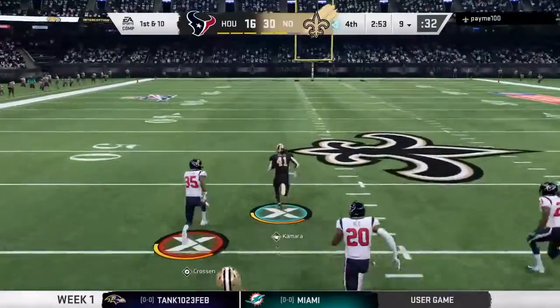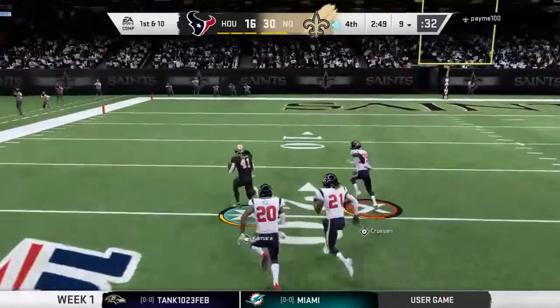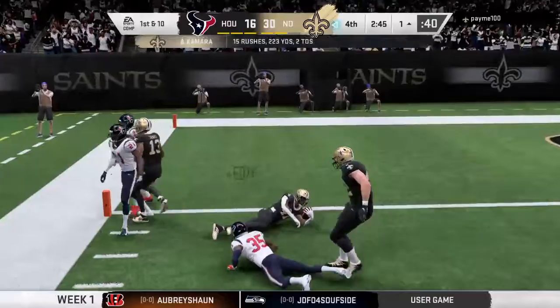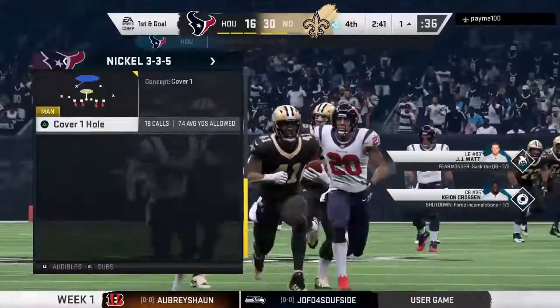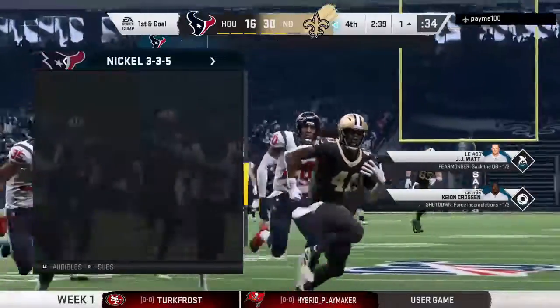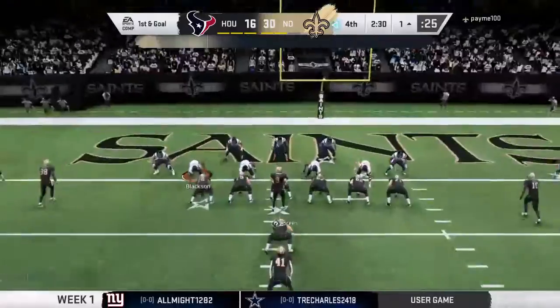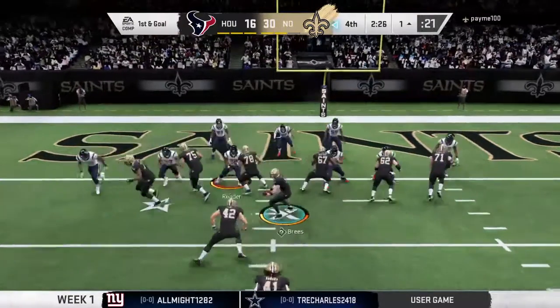Through an opening, and there he goes. He's at the 40, the 20, 10, 5, and he just falls short down at the 1-yard line. A big play there out of Kamara, a gain of 90 yards. Well, that didn't take long. One play, and we're already looking at a 1st and goal situation.